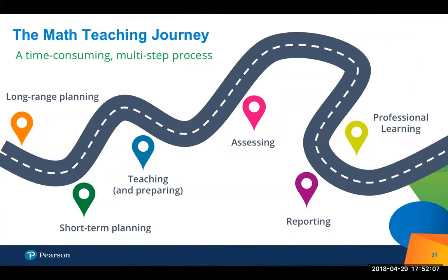You start with long-range planning. There's short-term planning. You're teaching and preparing to teach. You're constantly assessing, you're reporting, and you're trying to weave in opportunities for professional growth through professional learning. We know that this is a long journey in math, and we wanted to find a way to help support you in that.